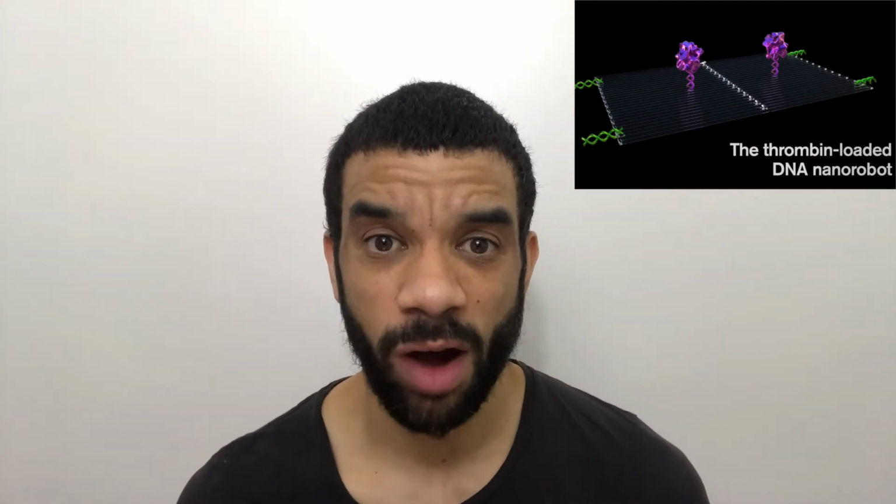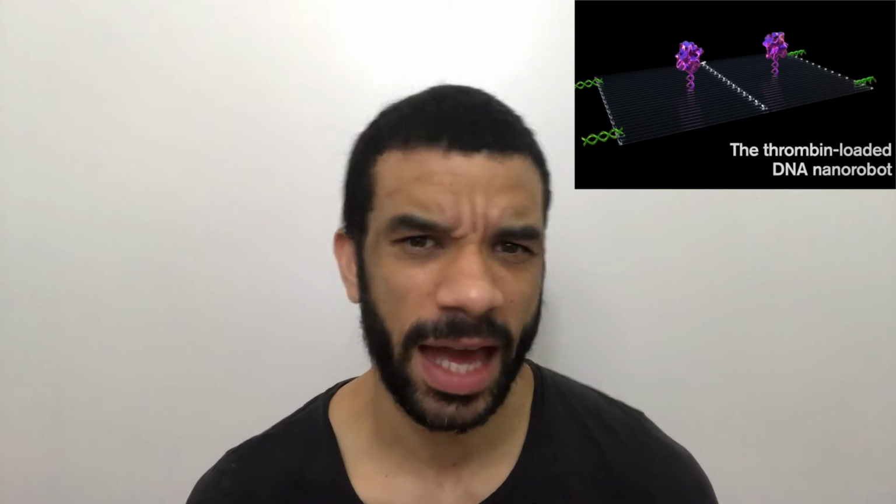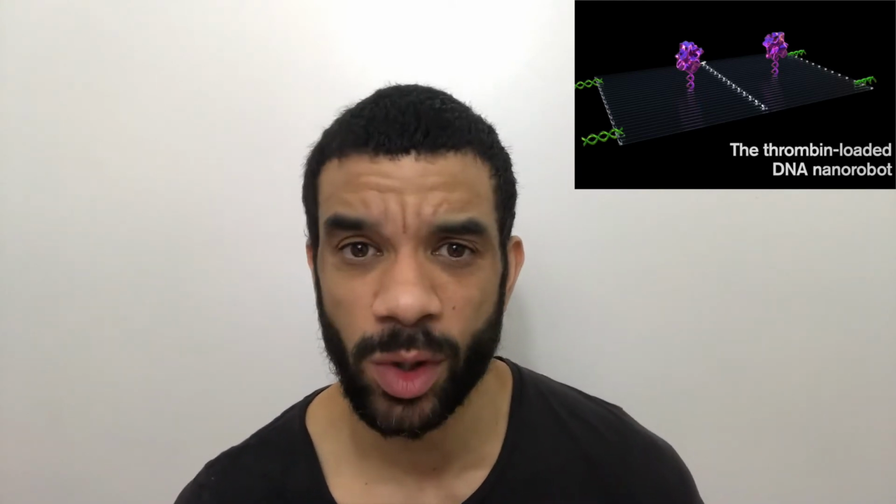So once the nanobots arrive at the tumour site, they release the thrombin into the heart of the tumour, and it causes the blood in the blood vessels supplying the tumour to clot. How can they be so specific? How do they know where to go? How do they know what to deliver?